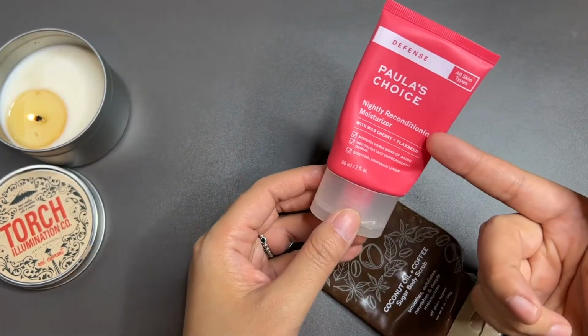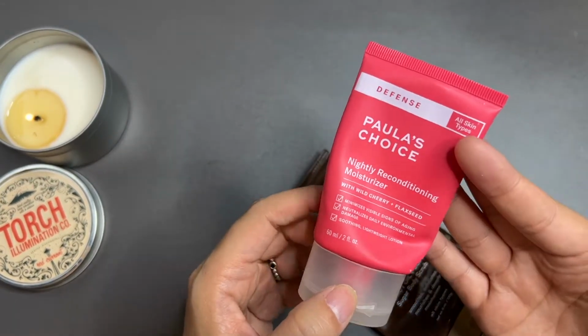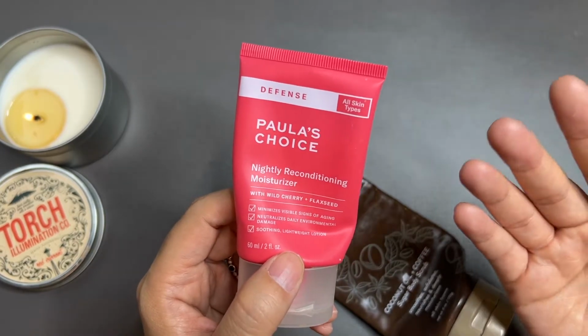Paula's Choice Nightly Reconditioning Moisturizer. Nothing special. It just was okay. It didn't irritate my skin, but I didn't feel like it necessarily did anything for it either.